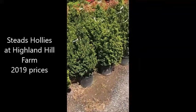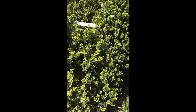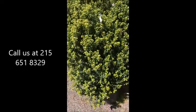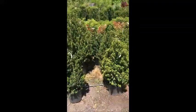We have two sizes of Steads Hollies. These are about 28 to 30 inches, and these are $34. And then we have a larger size, like over here, and these are about 3 to 3.5 foot, and these are $60. And that's the Steads Holly at Highland Hill Farm, and that's our 2019 prices.